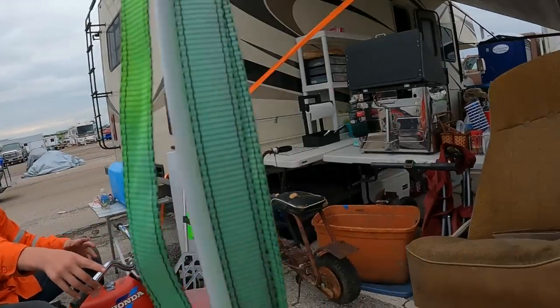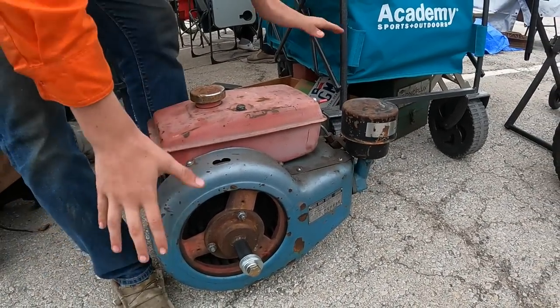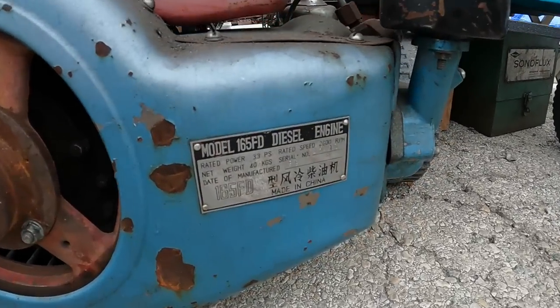Okay, it's right over there. So we got this, and it is a diesel. It's a little diesel engine, made in China here. 6 or 5 horse.